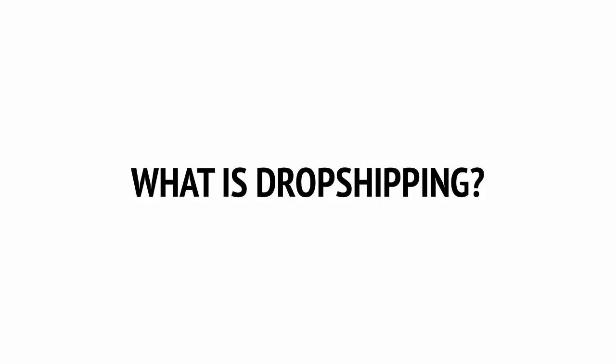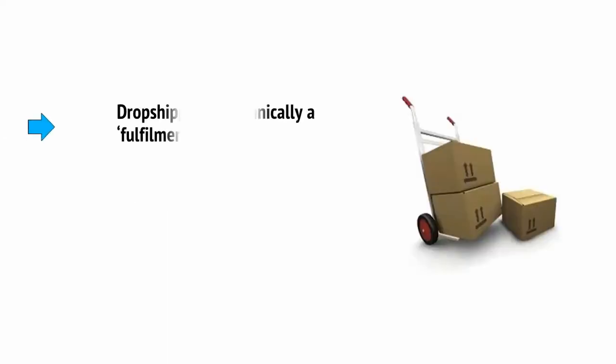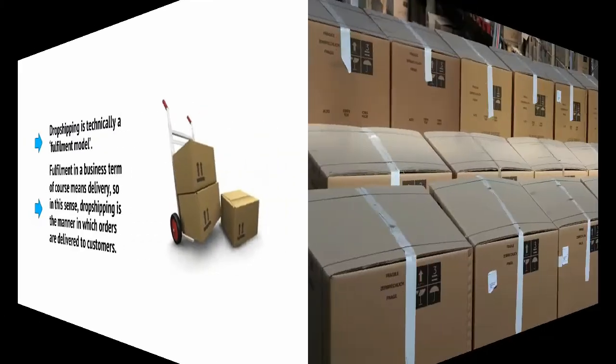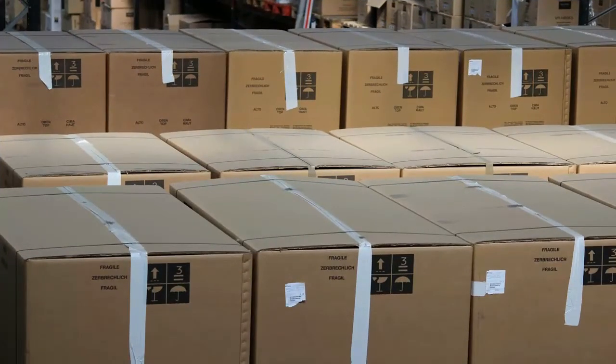So exactly what is dropshipping? Dropshipping is technically a fulfillment model. Fulfillment in a business term, of course, means delivery. So in this sense, dropshipping is the manner in which orders are delivered to customers. Normally, selling a physical product means that you need to buy numerous items and then sell them at an inflated price. The way you would normally do this is as a reseller. Here, you would buy wholesale items, inventory bought in bulk at a discounted price, and you would then sell it on at an inflated cost and keep the difference, and that's your profit margin.